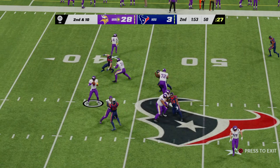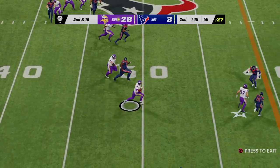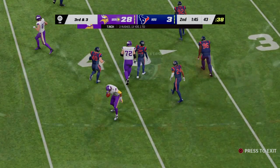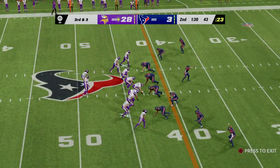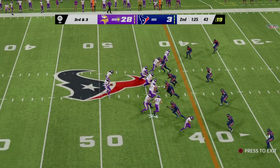From the midfield stripe, they'll look to throw. Flushed out right. And he'll slide to a halt here, still a little shy of the 1st down marker. 7th play of the drive now as they come up on a 3rd and 3.